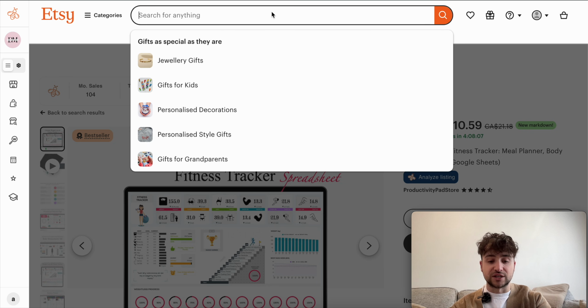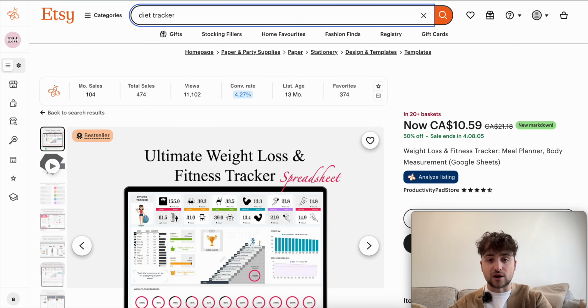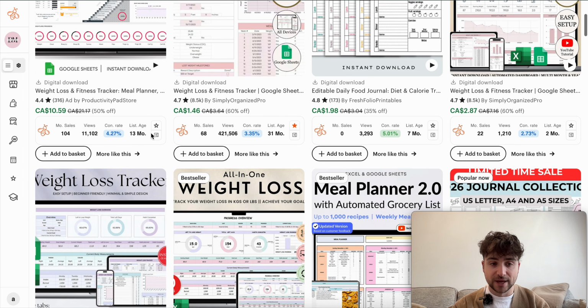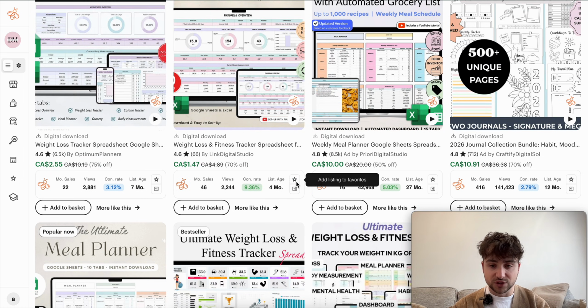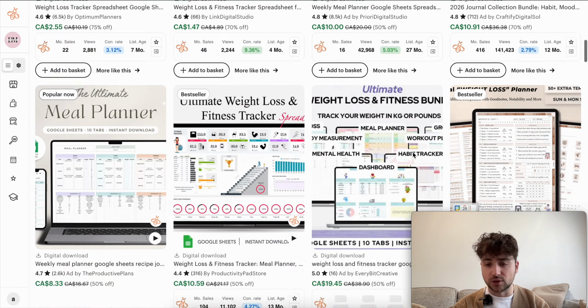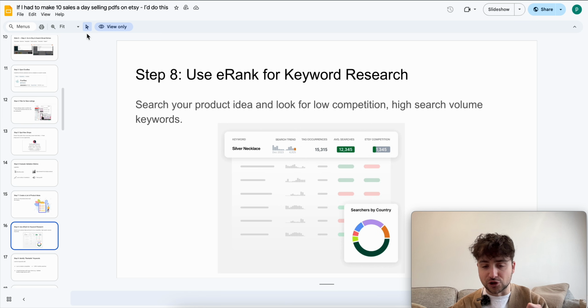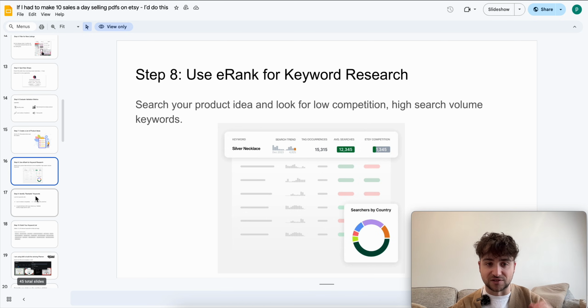Under 10,000, right? So when I type in diet tracker, I want to make sure there's actual potential for me to break into, right? And using the Everbee extension tool, 2 months old is potential, 4 months old, potential, 27 months old, too competitive, right? You see how I'm actively looking, and I'm going to make a list of all the things that are low competition and somewhat new, 2 months old. And I'm going to make a list of that.